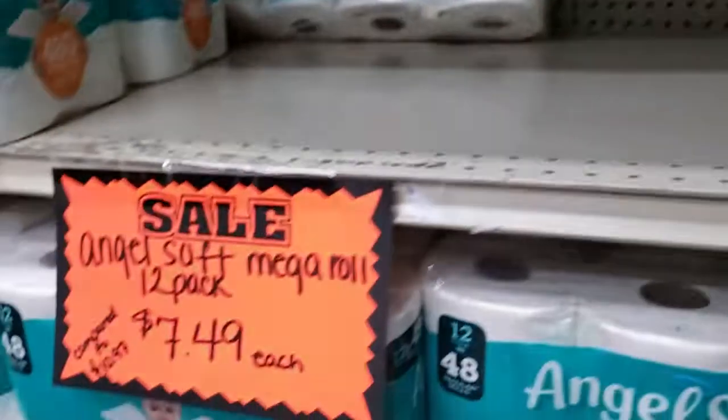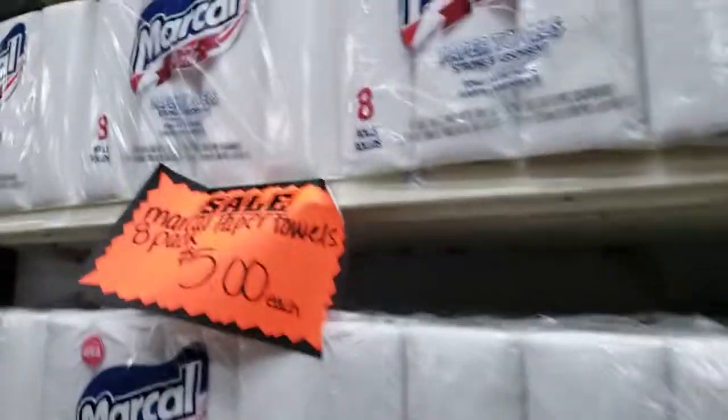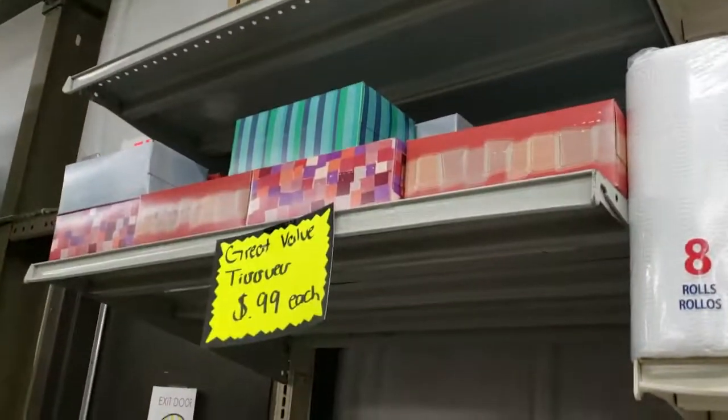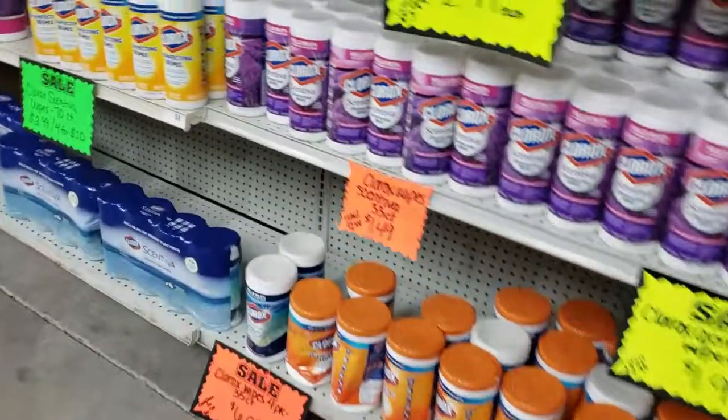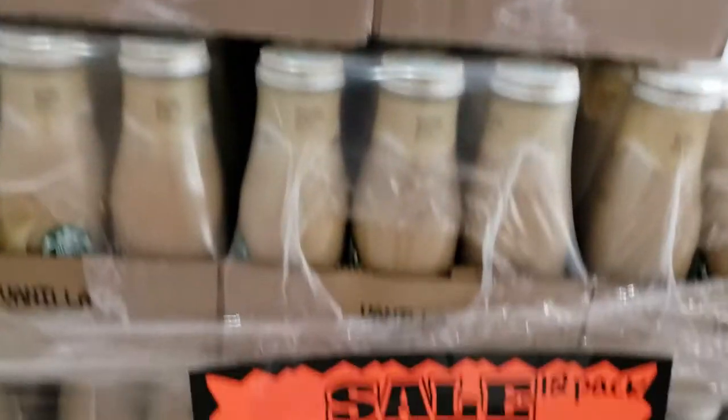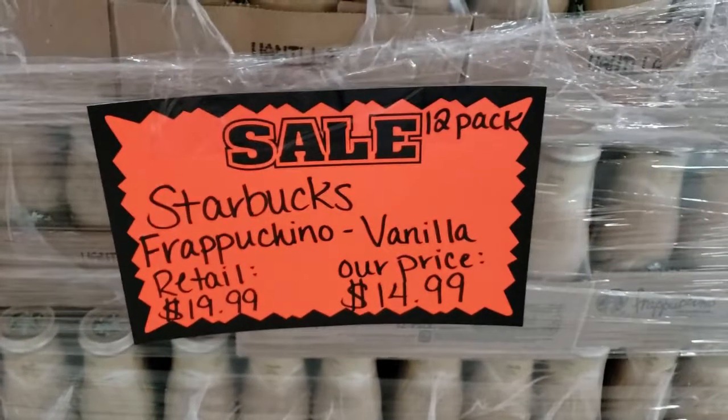Place to see how it is. We come in here every now and then, but they send out flyers and stuff and tell you what they have on sale for that particular week. Oh, look at that, y'all. Paper towels. There's Arne over there. They got vanilla, strawberry. I mean strawberry, y'all.